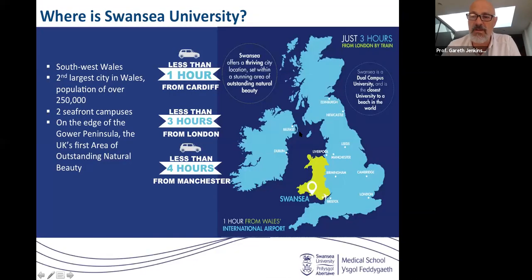So, for those of you who don't know Swansea University, I thought I would just position us geographically. So hopefully you can see the pointer on the screen. So Swansea as a city is based here. So this yellow area on the UK map is Wales, and Swansea is 3 hours away from London that you will all recognise. So we are based in a different country as part of the UK.